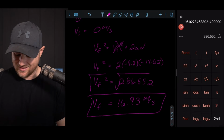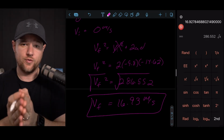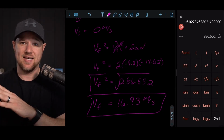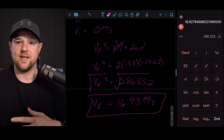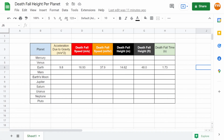But I thought about this and I was like, what if we were to do this on other planets? What if we were to do these same calculations for other planets and see how high you can fall before you have a 50% chance of dying? Because other planets have different accelerations due to gravity. So what I did is I created a little Google Sheets document to do the calculations for me because I don't want to do these calculations over and over again.